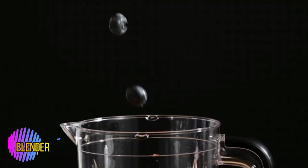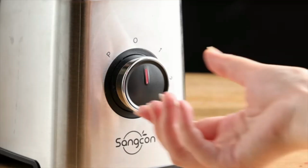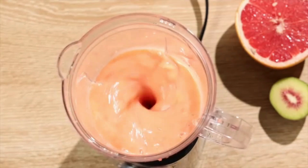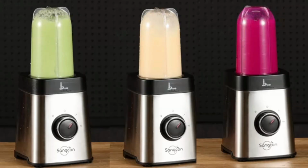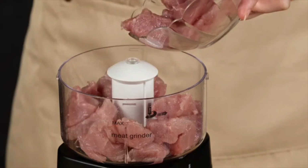Blender. Powerful 900W motor, pulse technology. Peak power 900W smoothie blender for shakes with upgraded all-copper turbo motor pulse technology. 23,000 RPM high speed, faster and stronger, but just as simple to use. With a simple press, this mixer blender lets you whip up drinks, dressings, and even baby food.